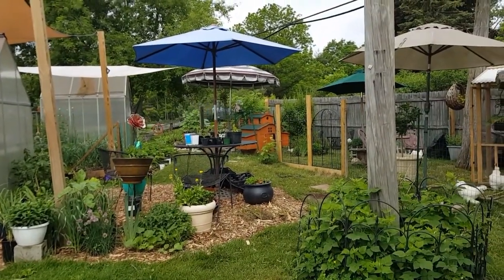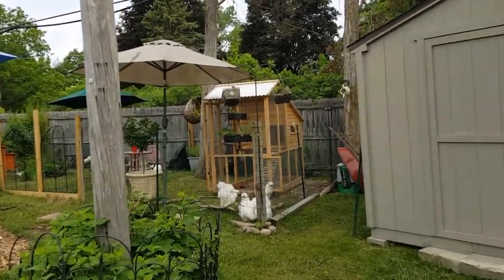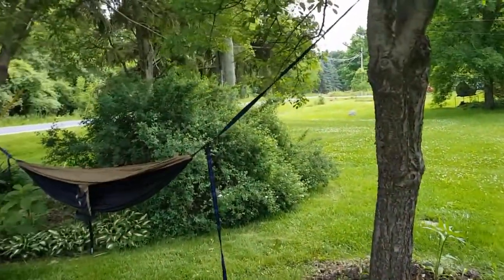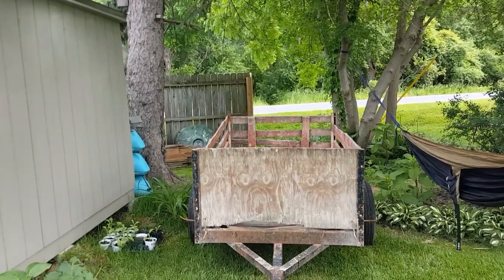So we added a bunch of umbrellas, which we already had because my daughter does resale and they were sitting behind the shed. So in order for this to really photograph well, I'm going to have to finish this when this is gone.